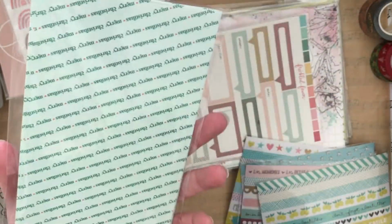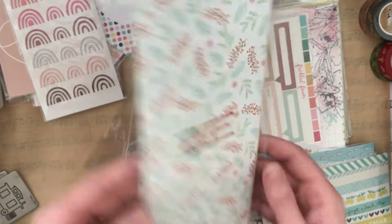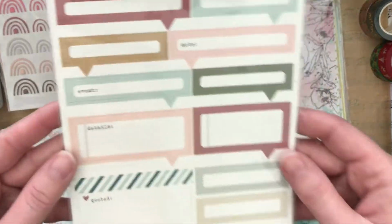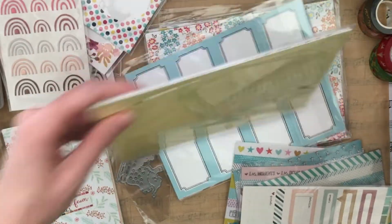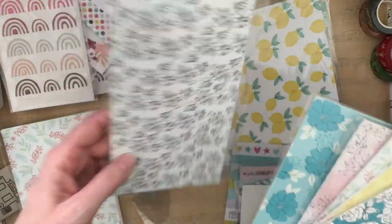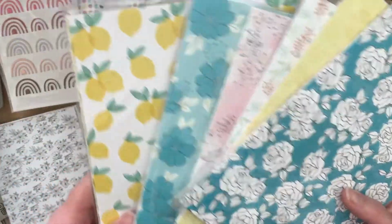And then this is maybe some free Traveler's Notebook papers. Possibly. I don't know if I ordered it in Christmas, but it says thanks. So maybe. Some labels. And then here are the paper sheets, I think they're 6 by 8. And yeah, there's a great selection. So these are like the Traveler's Notebook sizes, and these are the 6 by 8 sizes.